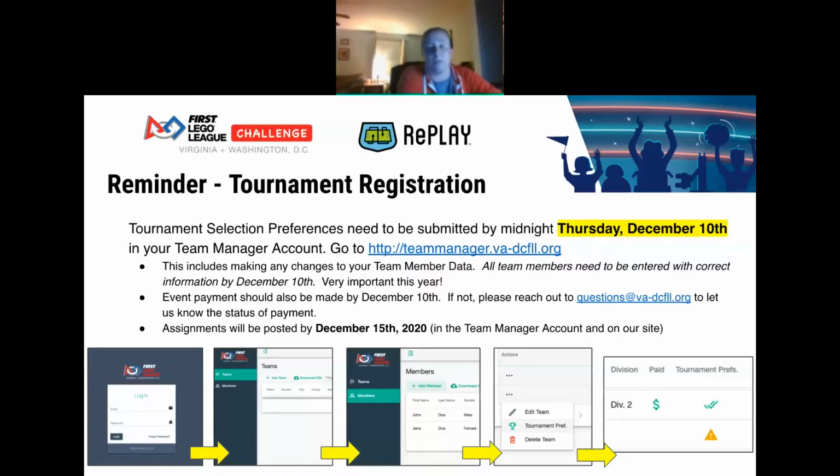Additionally, event payment should be made by December 10th. If, however, there's going to be an issue with that, especially I know some folks who deal with POs, it takes a little while to process them. Just go ahead and email questions at VA-DC/FLL.org and let folks know what's going on, and we can certainly work with you on that. And then we hope to have assignments posted by December 15th.